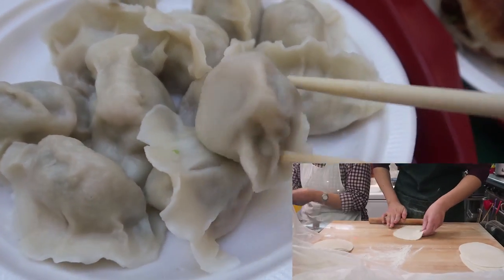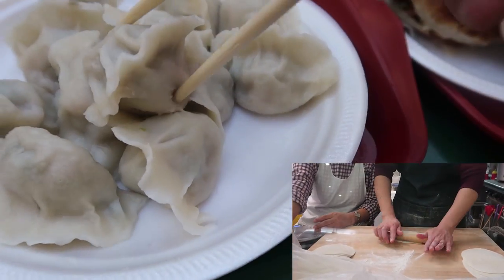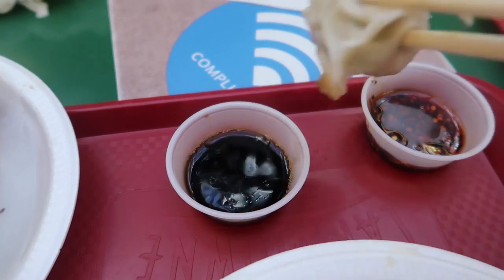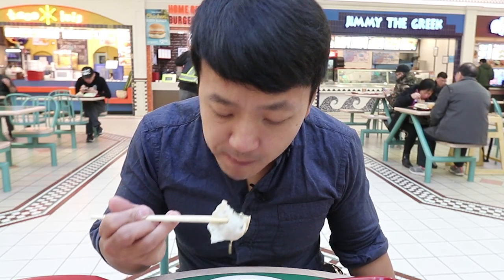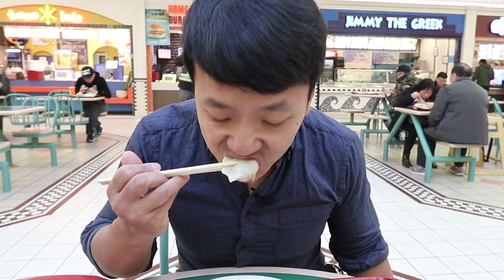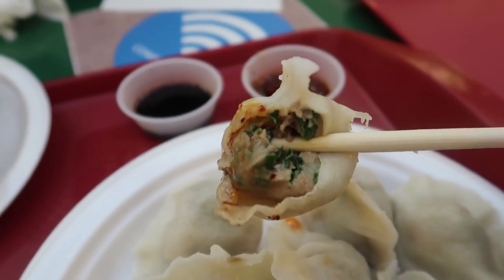The skin, I can tell right away, is not that thick, which is good because I really cannot stand dumplings with thick skin. Because you know, when they have really thick skin, these dumplings, they're just shameless. A little dip in vinegar, hot oil. Look at that scrumptious filling. And when I took my first bite, a lot of soup just oozed out. That's a superb dumpling.